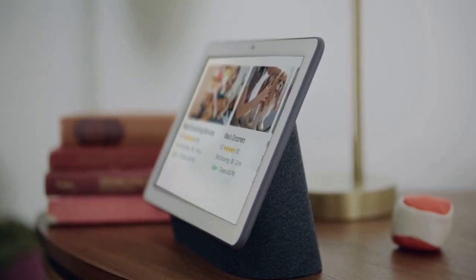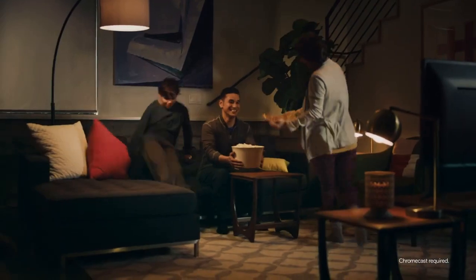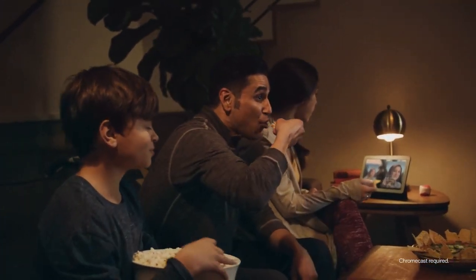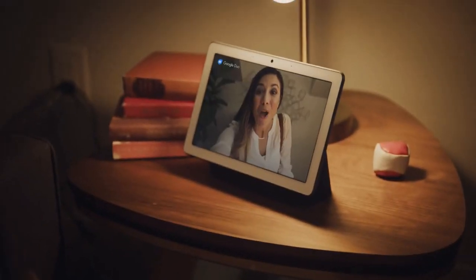Hey Google, where's the nearest pet groomer? Okay Google, play. I'll be home in 15 minutes. Wait for me, okay? Hey Google, pause.